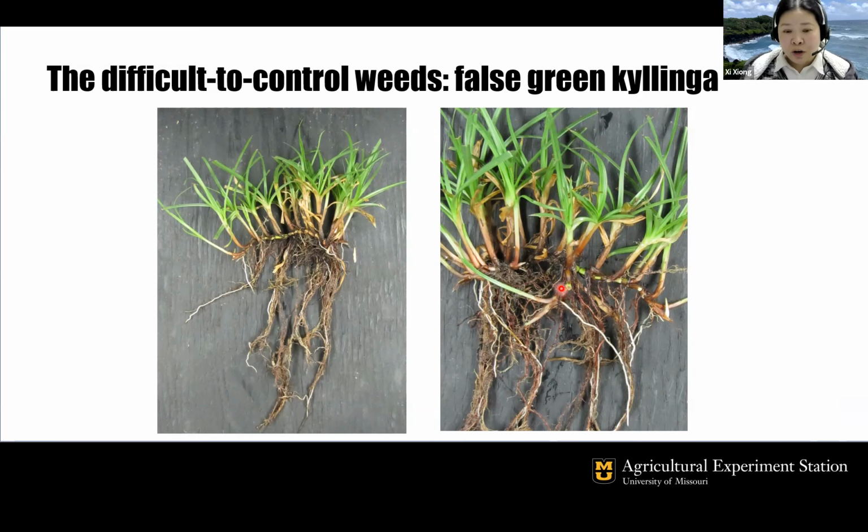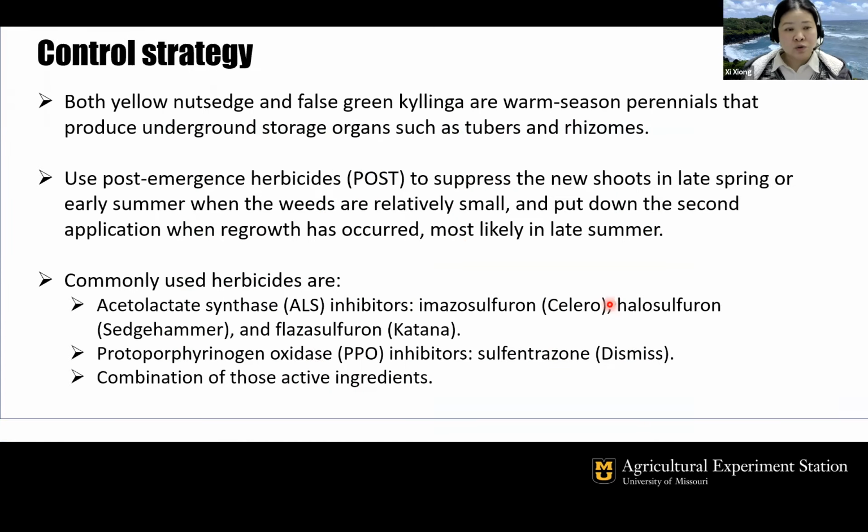Remember, we are dealing with a monoculture stand, which is very unnatural. So inevitably, we are going to have different weed species coming and infesting that stand, and our practice does affect what type of species we're going to have there. So with that understanding, let's move to the strategy. How are we going to control them?